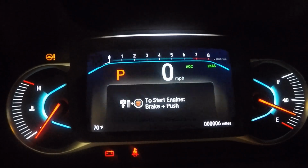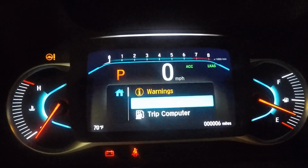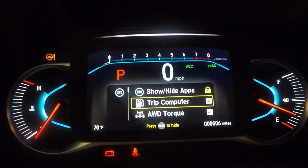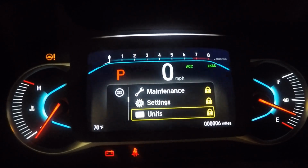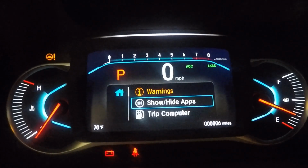You can show the warnings, such as starting your car up and stuff. How do I go back? Click that back button to show hide apps. You can show your trip computer as well, your all-wheel drive torque, settings, your phone, navigation, now playing, maintenance settings, everything and so on and so forth.